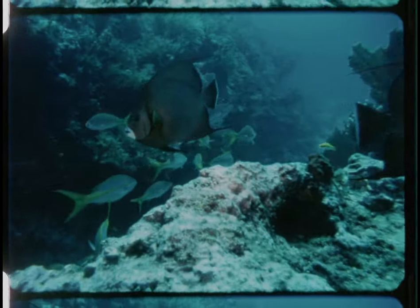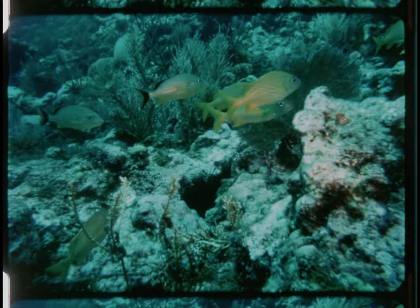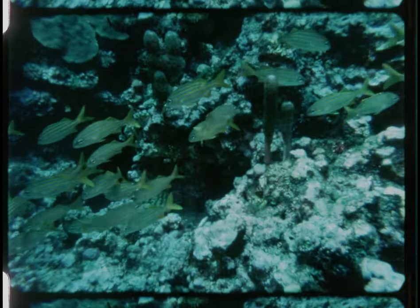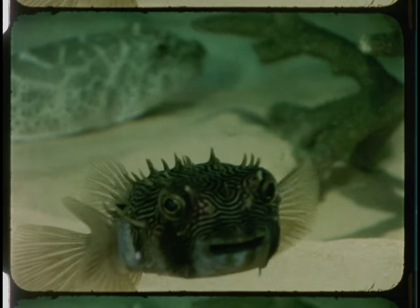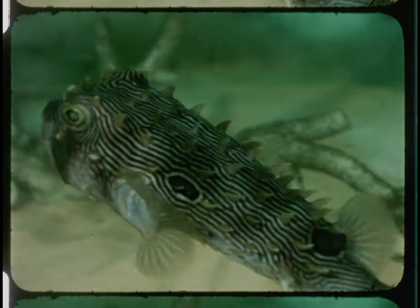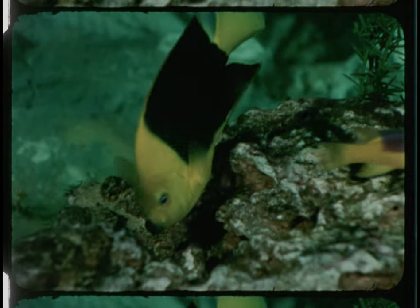There's great beauty and variety beneath the sea. These black angelfish and yellowtail snappers hunt their food along the coral reef. The reef is always filled with colorful life. For defense, this puffer fish can blow himself up like a balloon to make himself bigger. This puffer is called a burrfish because of the sharp spines or burrs along its back. The brilliant gold and blue colors of the queen angelfish, the spot fin butterfly fish, and this black and yellow rock beauty are all very striking.